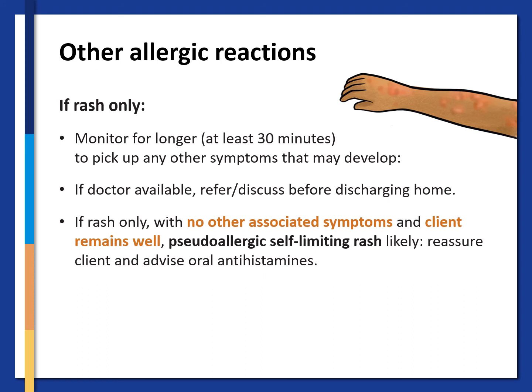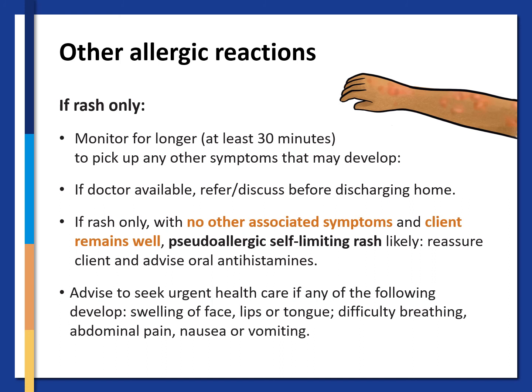to oral antihistamines. Advise to seek urgent care if any of the following develop though: swelling of the face, lips or tongue, difficulty breathing, abdominal pain, nausea or vomiting.